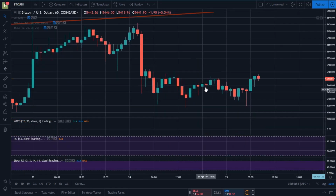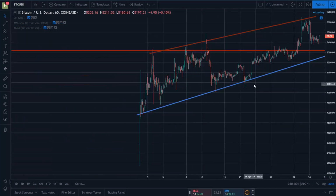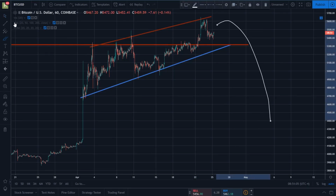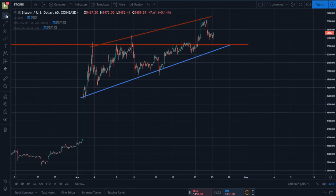Guys, I've been talking about a correction here on Bitcoin for a very long time. I've been discussing how eventually, it may take a couple weeks, it may take a couple months, but Bitcoin is going to see a major correction, and it's going to lose 10, 20, maybe 30%. I've been talking about that for quite some time, and I think we're getting closer and closer to that all the time.